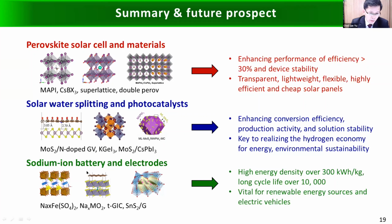So finally, for the grid-scale electrochemical energy storage systems that can be used with intermittent renewable energy sources and electric vehicles, we investigate the cathode and anode materials of SIBs. They are sodium transition metal oxides and ternary graphite intercalation compounds. So we go a long way in adopting SIBs for commercial purposes and greatly enhance their feasibility.